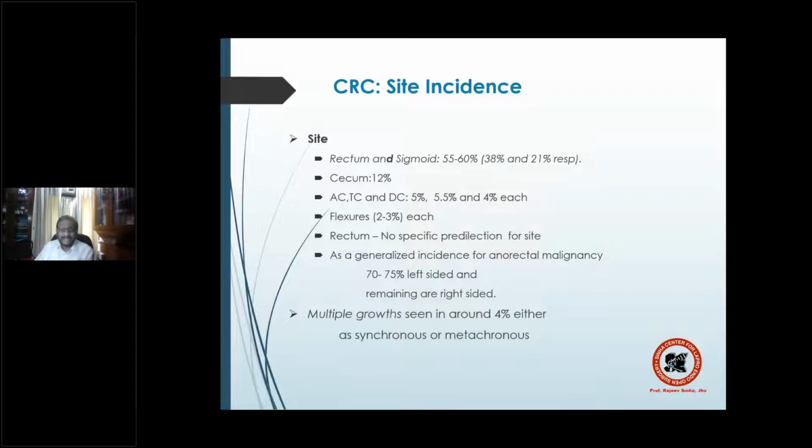Now let's talk about the site of involvement. The most common site of involvement of colorectal cancer is the rectum and the sigmoid. Among all these, the sigmoid is only 21% and the rectum 38% of cases. So if we look at the totality of colorectal cancers, the rectum is much more involved than the colon.